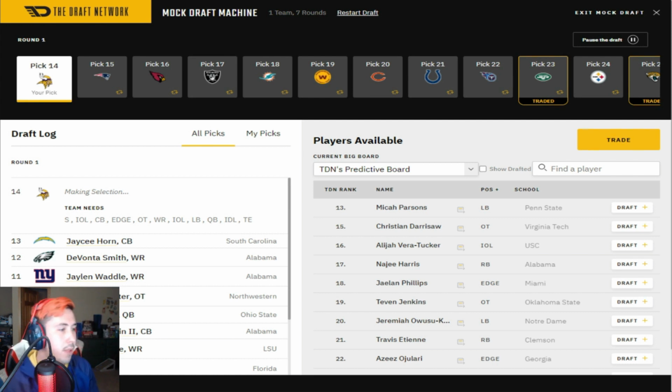All right, so this is interesting. There's 3 players here on the board that look really good. Micah Parsons is one of them. Micah Parsons would be amazing, because he probably shouldn't be here on the board right now. Micah Parsons is a flat-out stud, and especially since we're losing Anthony Barr, that is definitely somebody that we could be looking at right here.